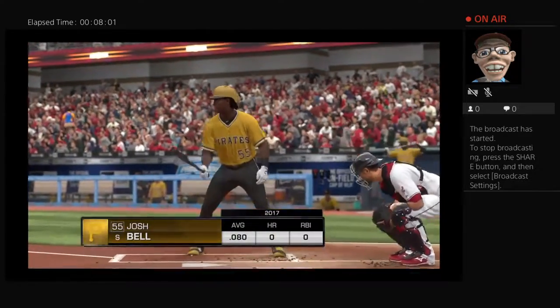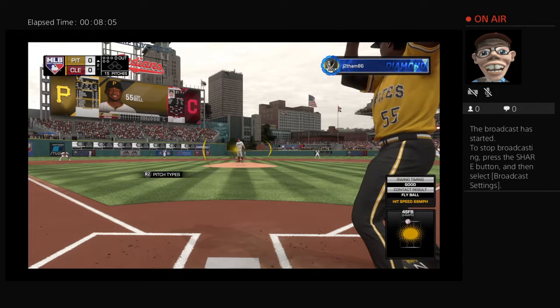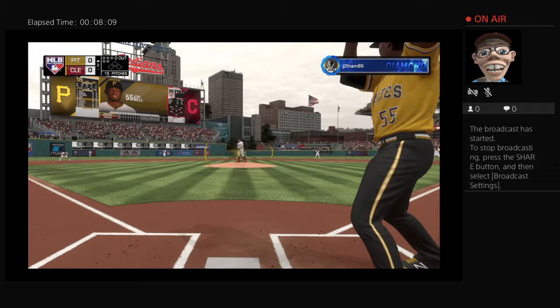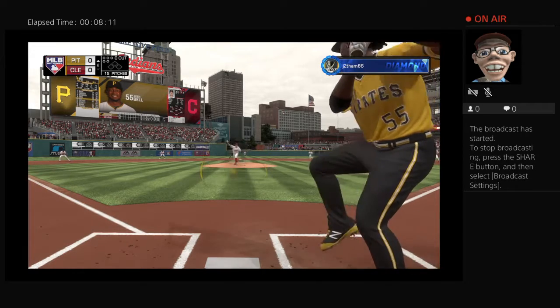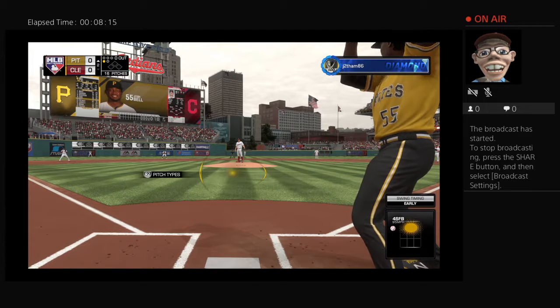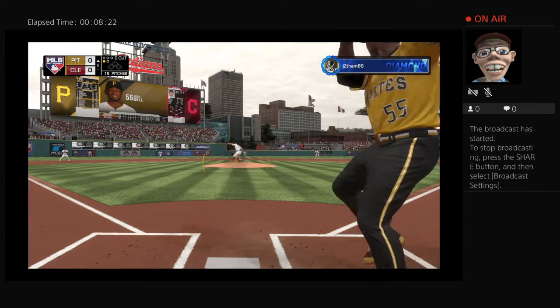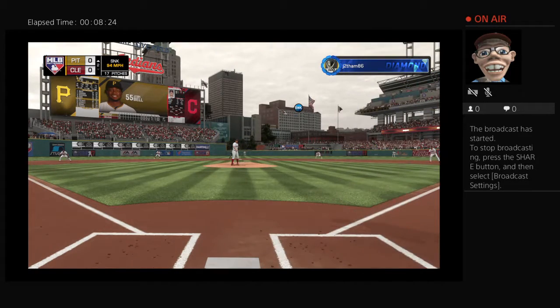Digging in now, Josh Bell. He'll look to get something going here in this scoreless ball game. First baseman, number 55, Josh Bell. Into the windup and the pitch. Not the greatest of starts to the at-bat as he reaches for one out of the zone for strike one. Well, he's just two outs into his major league debut on the mound, and so far he doesn't seem nervous or like he's trying to do too much.